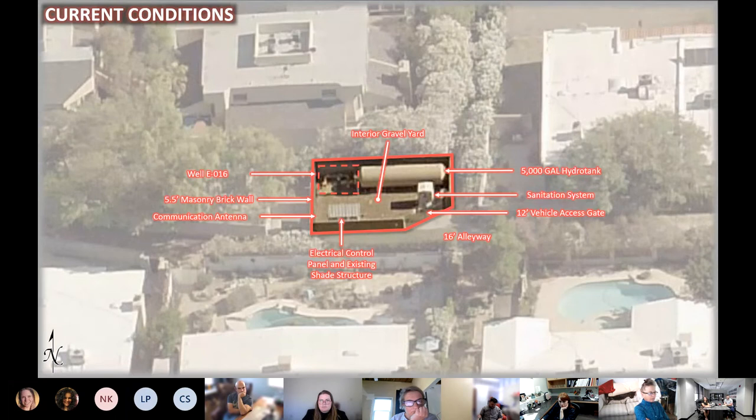Looking at the site, and I apologize that the imagery is terrible, so bear with me, but this site, as I mentioned, is located in the back of the alley. It's very small, very constrained, and has a significant amount of vegetation surrounding it. Again, that vegetation is on the neighboring properties, but it is very enclosed. There's one well on this site, not multiples like we've seen in other cases. The well yard is currently enclosed with a 5.5 foot masonry brick wall.